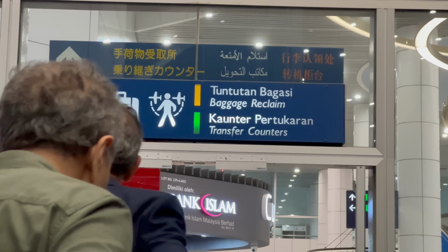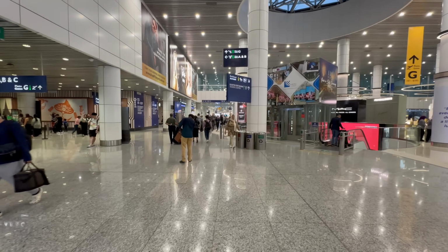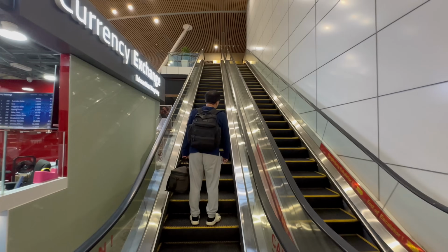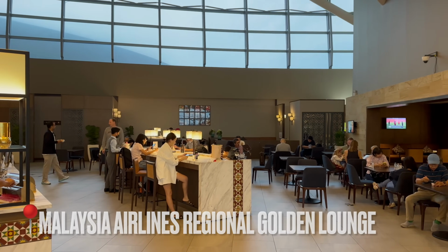At KLIA Terminal 1, they do gate security. Arrivals and departures are on the same level, so you only go through security when you board your plane. Transit today was really seamless. We walked out from the jet bridge and immediately we saw the escalator to the Malaysia Airlines Regional Golden Lounge.